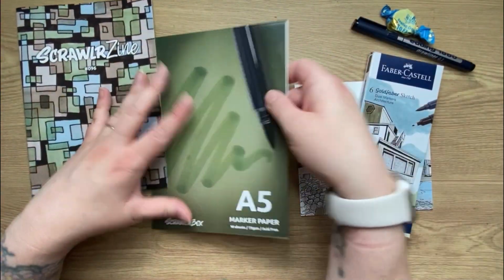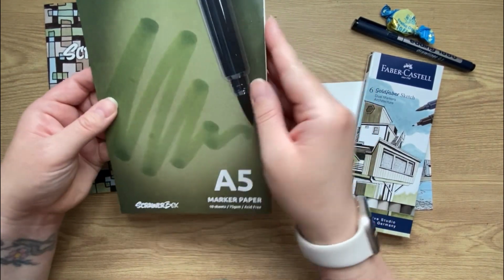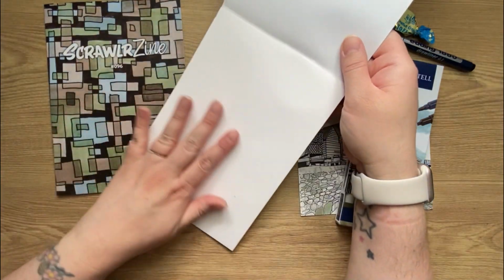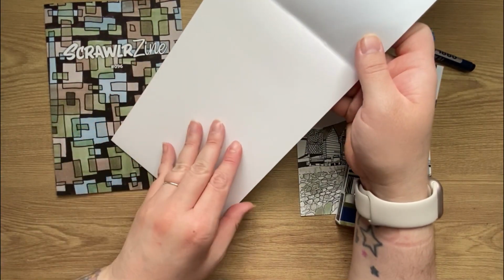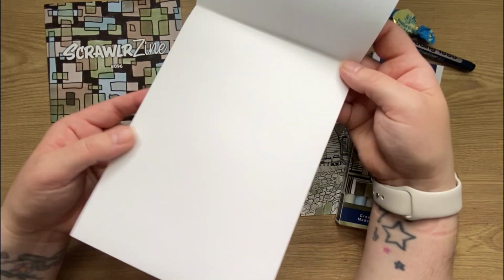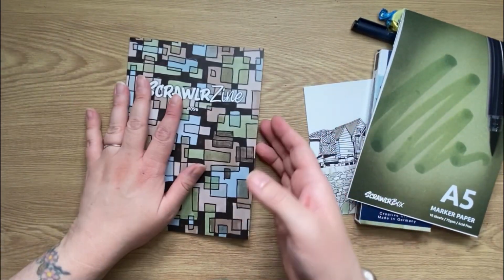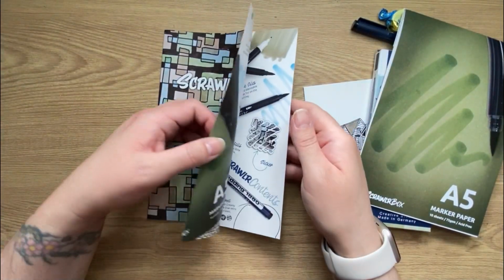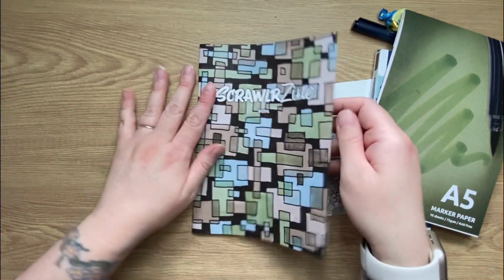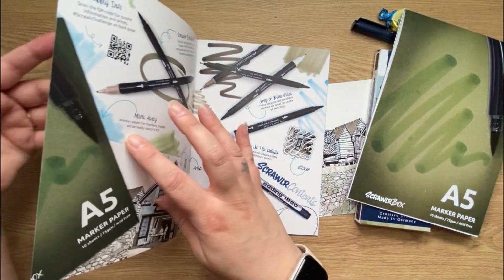Okay, so we have the Scrawlrbox A5 marker paper, 10 sheets, 75 GSM. Last time we had markers, we had Bristol board, which I didn't think was the best paper. Marker paper is much better for markers for obvious reasons. It's made for them. So that's really good. Okay, let's have a little look at the zine. So excited. I get way too excited when this comes out. And apologies if you can hear my neighbour's dogs barking.